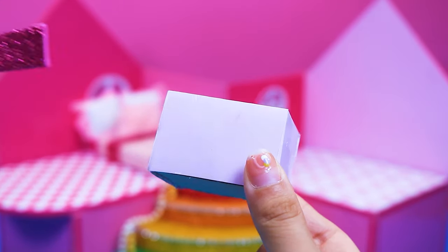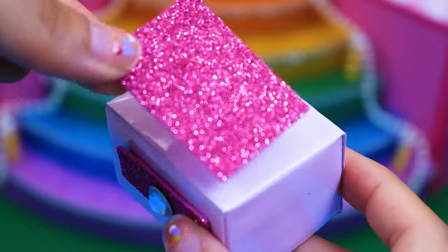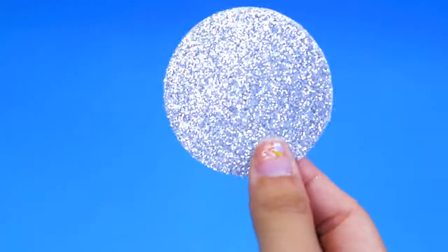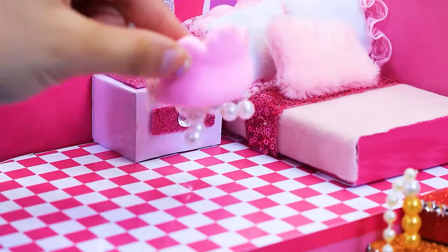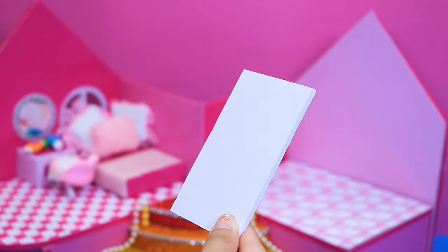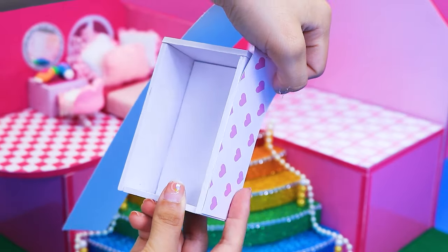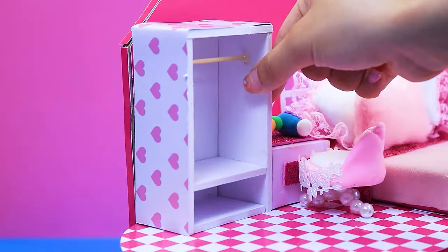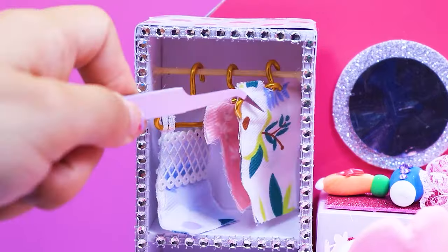Next, I will make a dressing table to dress up every day. So gorgeous! Foundation! BB cream! Let's make a wardrobe using cardboard with me. Decorating with a lot of sparkle. Beautiful dresses to put in this wardrobe to fill the empty space.